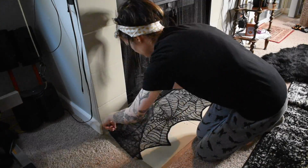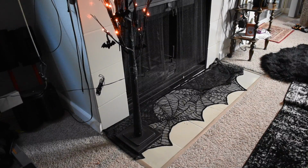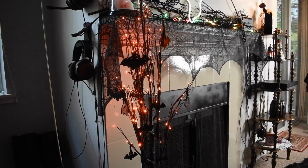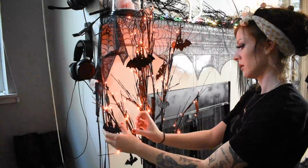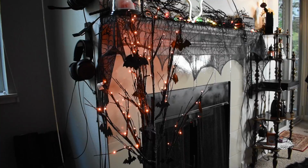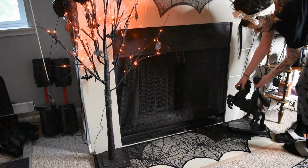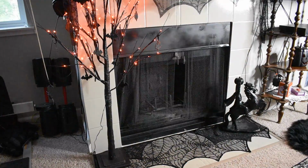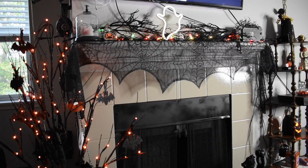So I had another one of these spiderweb mantle scarves, so I ended up putting it on the floor in front of the fireplace. Then I added my Martha Stewart tree I got this year from Home Goods, and I'm just kind of trying to fluff the branches out to make it not look like a giant twig. So once I'm happy with how the branchy tree is looking, I decided to add the headless horseman to the other corner to give it some balance. Plus, I like the idea of having a headless horseman running through a spooky branchy forest.